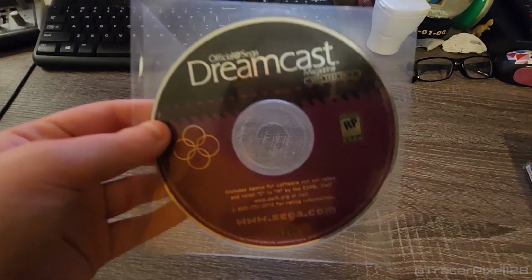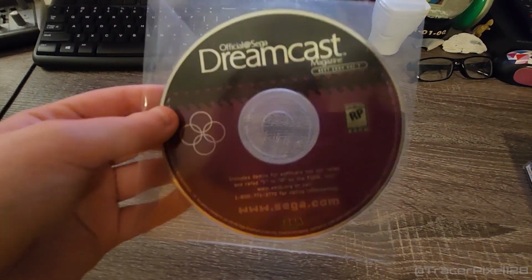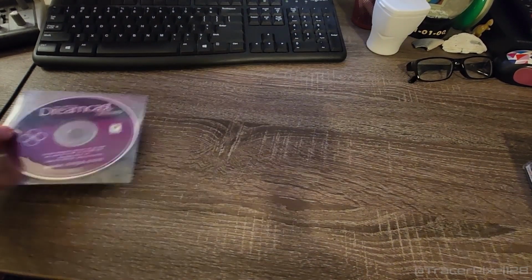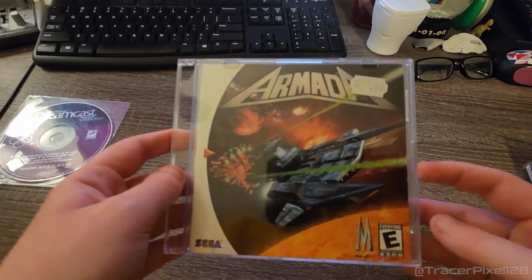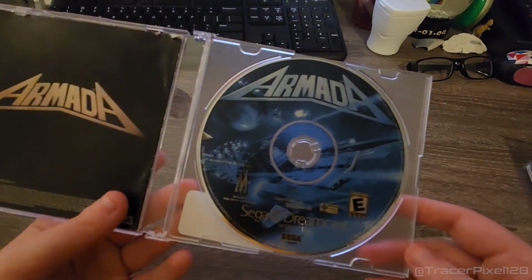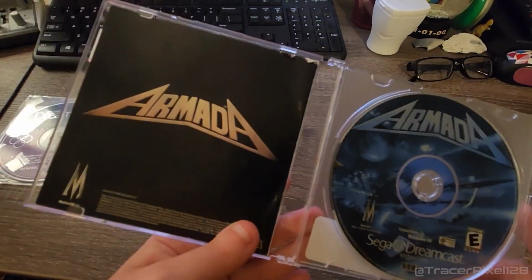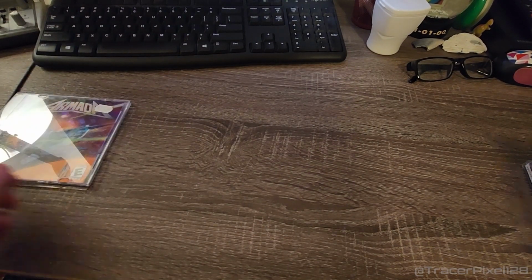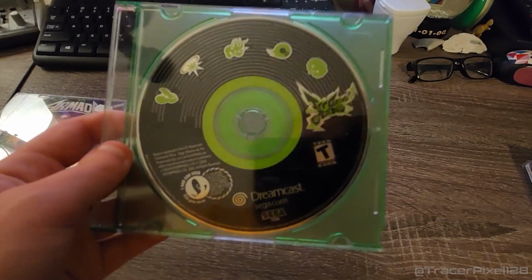This is the official Sega Dreamcast magazine demo disc from September 2000, Volume 7. I played a little bit of this in that video. Here's Armada, which is one of the games that uses Windows CE. It's a little bit scratchy, I might get it resurfaced, but it's actually a pretty fun strategy game with spaceships.